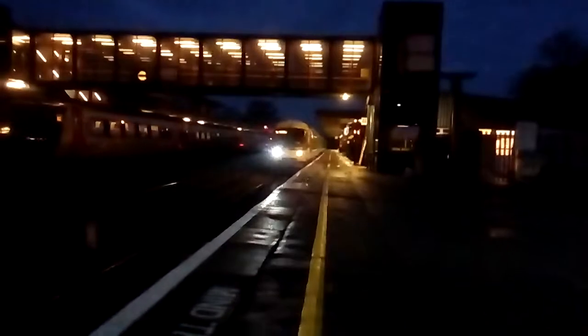It's a 165134 with a nice wave from the driver. Terminating here at Oxford. Woo.